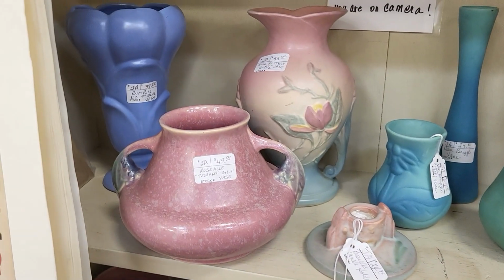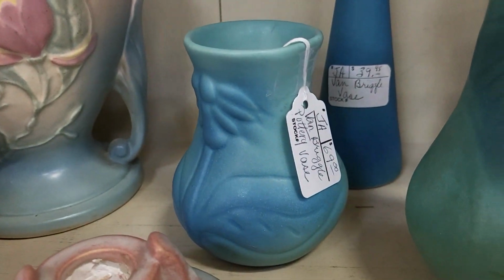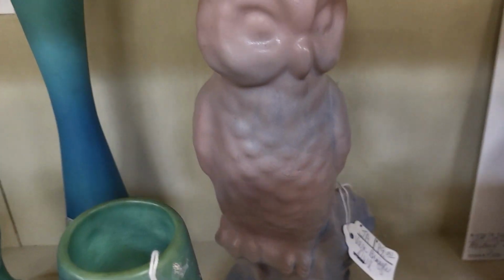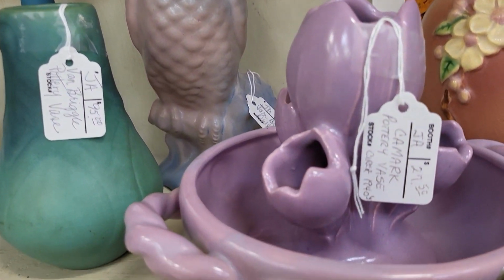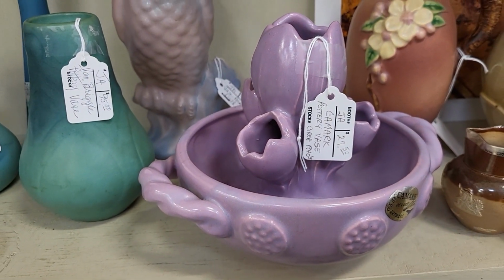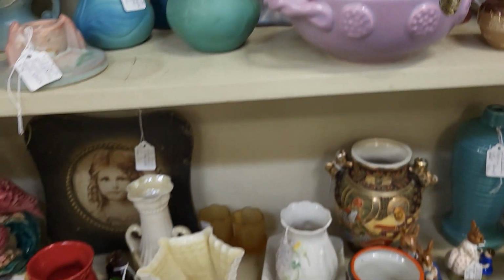I had to get all the pretty pottery. There's a Roseville, $49. I got some Van Briggle here, $69.95. Look at that Van Briggle owl. Whoa, he's cool. They've got $89 on that. And then this purple with the flower frog, that is such a cool color. I love that. You just don't see purple stuff very often. $27.50. Gosh, that's neat.